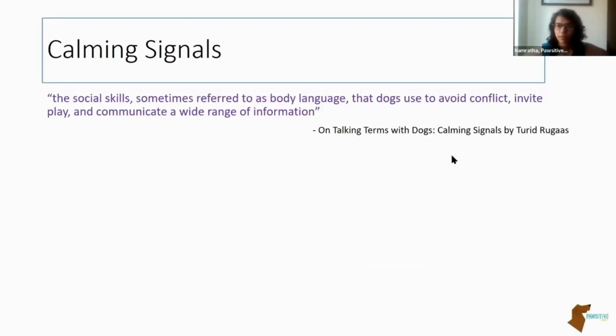How many of you have heard about calming signals? They are the very minute, small, absolute first level of body language that a dog will exhibit, and they're born with this knowledge. That's how they communicate with other dogs, and that's how they communicate with us too. As you can see, the definition: the social skills or body language used to avoid conflict, invite play, and communicate a wide range of information.